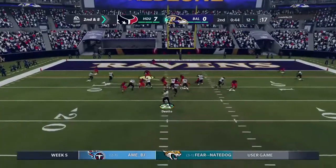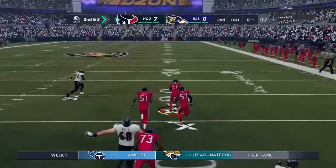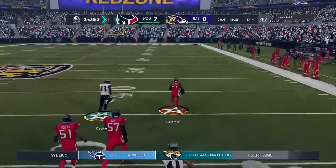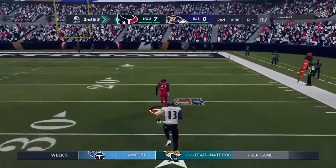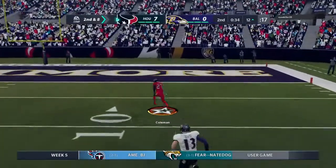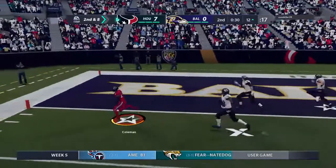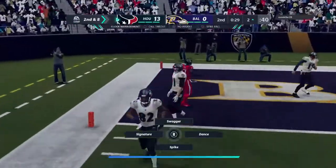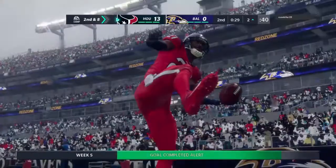Now an option play on 2nd down. But when this ball's tipped and intercepted. Picked off by Justin Coleman. He's at the 50. 30. Past the 20. And they will score a pick 6 for the Texans TD.